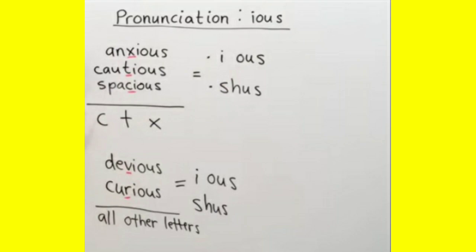So what is the rule here? When do we pronounce words as ius, and when do we pronounce words like shus? We pronounce words that have ious like shus when there is a C, a T, or an X before the I. So in this case, we have an X, okay, so it meets our rule. So we pronounce this like shus. In this case, we have a T before our I. Again, we pronounce this like shus because there's a T. Here we have a C. Before ious, if you have a C, you pronounce it like shus.